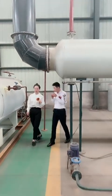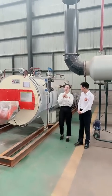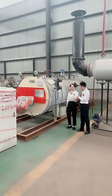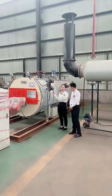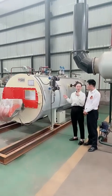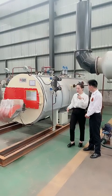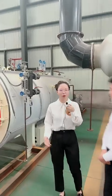What's the service life of this type of boiler? The service life is around 15 to 20 years, based on proper operation. How to extend the life? It's a good question. For the WS gas oil boilers, the essential thing is to make sure of the feed water quality and do regular maintenance, such as checking that all the valves are functional. Also, follow our operation instructions.